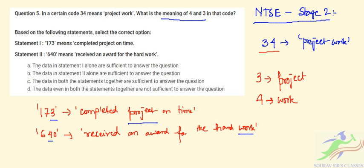Option A: the data in statement 1 alone are sufficient to answer the question. Option B: the data in statement 2 alone are sufficient. C: the data in both the statements together are sufficient to answer the question. And D: the data even in both the statements together are not sufficient. So you can clearly see that we can derive the information from either one of the statements alone, right?